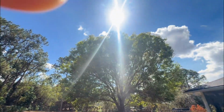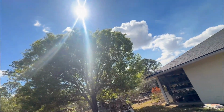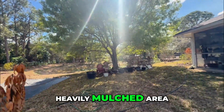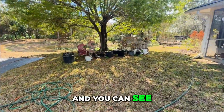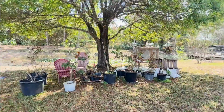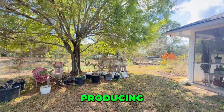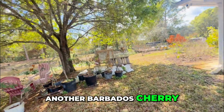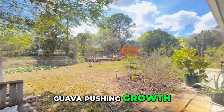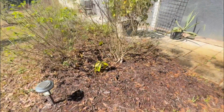So be prepared. 40, maybe 50% loss. That's real. And then here, heavily mulched area, and you can see the difference. Still life, still structure. This mango, doing well, producing. Another Barbados cherry, another jujube, guava pushing growth. And at this point, you just let everything be.